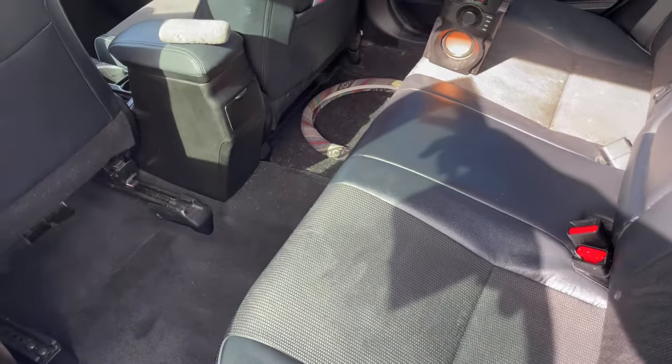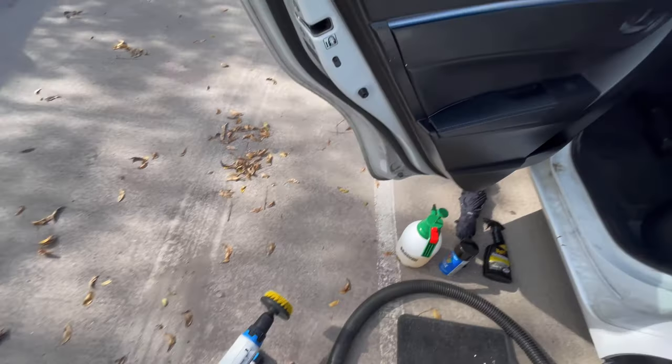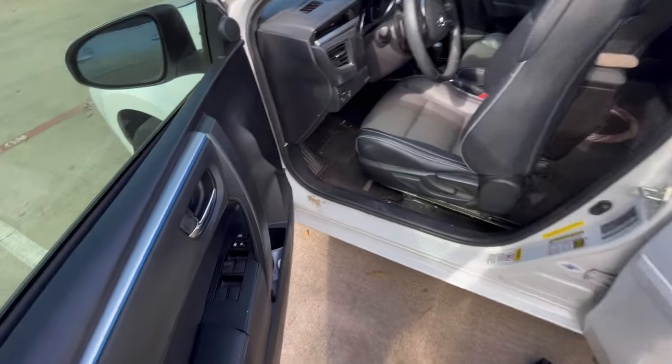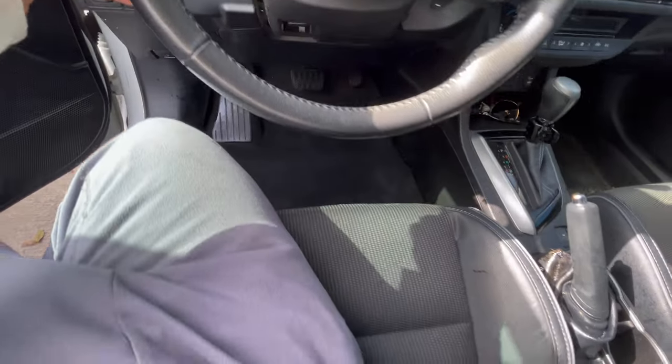So I'm gonna go ahead and hit this front corner, then I'm gonna work my way to that side. The car that was next to me, luckily they had to leave, so now I can finally open the doors and I got more space to work with. So I was working my way in the front driver's side, man.